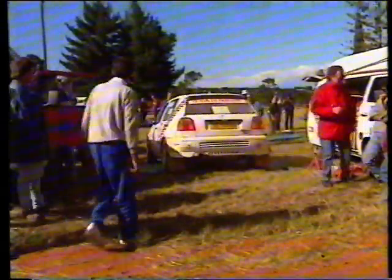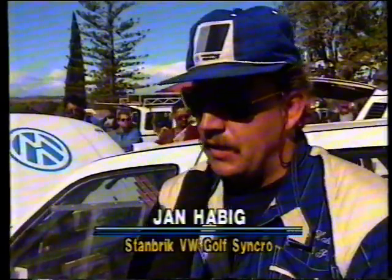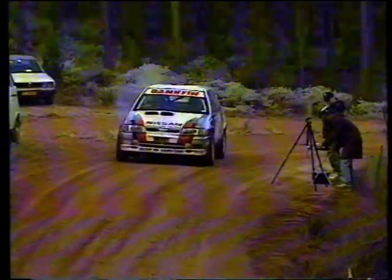Jan, a good recovery today. You're just 40-odd seconds off Brady and you're going well. We've had no problems with the car so far, and unfortunately in the very long stage we had a puncture about 20 kilometres from the end, and we lost at least 5 minutes on the front runners. So that was very unfortunate because the car's going extremely well, but we've managed to make up time, and I think we're quite close to third position, and we'll definitely try and take it on the next stage.